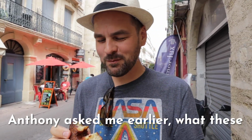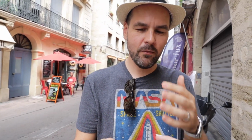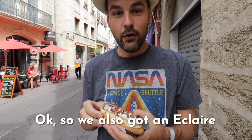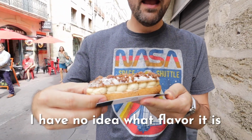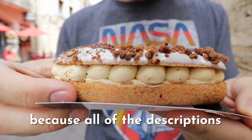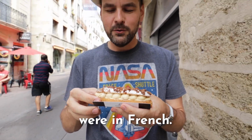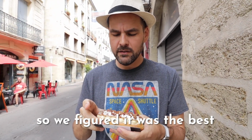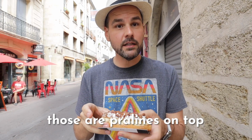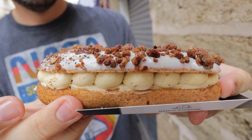Anthony asked me earlier, guys, what these were, and I didn't know how to describe it to him, so we had to grab one. Wow. It's so good. Okay, so we also got an eclair. This is a real French eclair. I have no idea what flavor it is because we don't speak French. All of the descriptions were in French, which is fine. But this one had the least, so we figured it was the best. And if I had to guess, I would say those are pralines on top, so let's see. Woo, that looks so good.